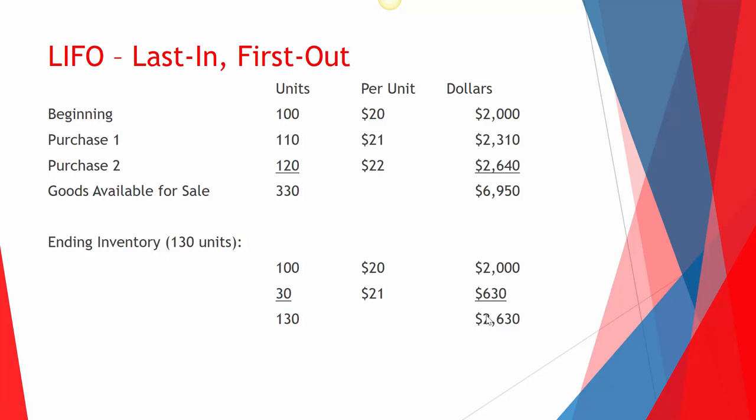And that is more of our older stuff. Again, not actual older stuff, not moldy cheese sitting on the shelves. It's just for accounting purposes that we say the older ones are still in our ending inventory. Exactly. So then cost of goods sold, same method as before: take our goods available, which is the same in all of these scenarios, minus our ending inventory to get cost of goods sold of $4,320.